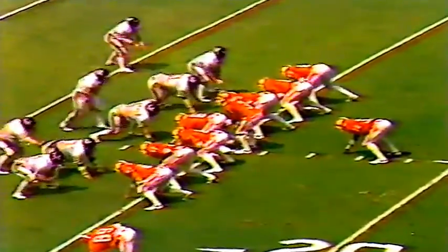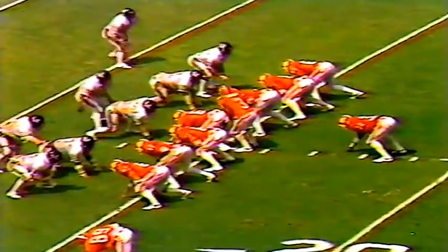Play selection has been excellent. Kendall Alley is in. He's wide to the left side. Everybody else is in tight now. They work double tight ends in this situation. Alley goes in motion from left to right. Homer Jordan, the quarterback, takes it out. Homer keeps. He's at the 10. Fights his way to the 5. And Homer Jordan, touchdown!